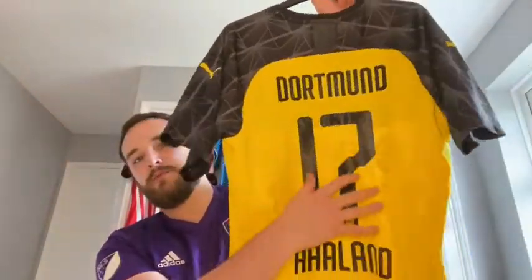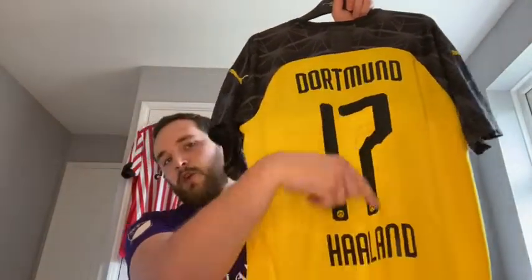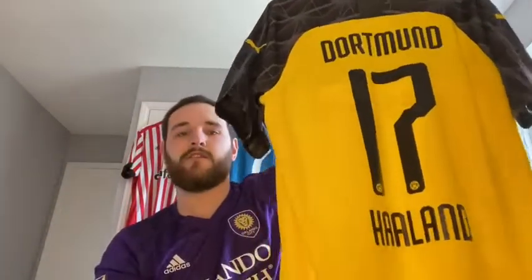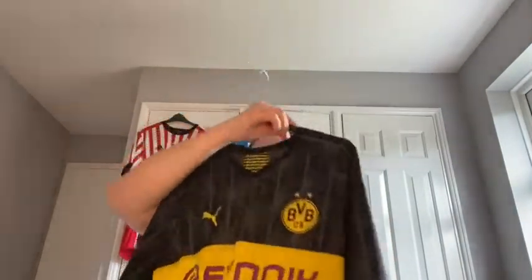The printing is perfect. I believe for Champions League, in the end, they had to have the Dortmund at the bottom and the name at the top, rather than the normal way around that they'd have it. Again, this is a 2XL, so this would fit a large. It would fit an extra large if you've not got as big of a beer belly as me.